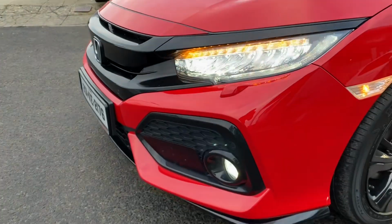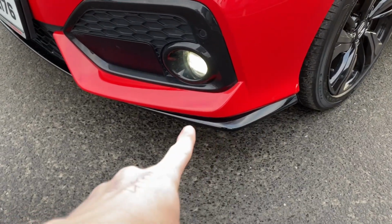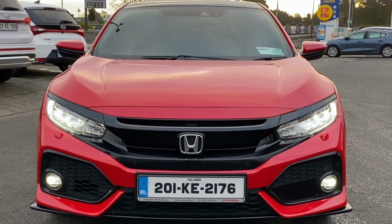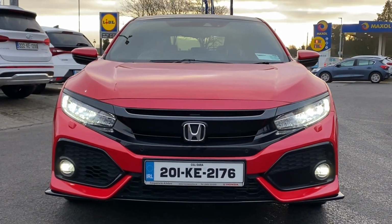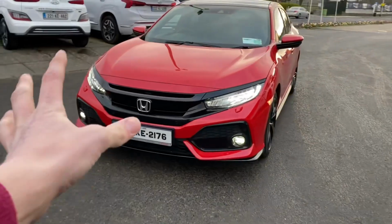So again, a lot of people mightn't care about it, but I think it looks cool. I think these are cool. I'll show you what I mean by that in a while. Little extra black skirt in gloss black along there, so a normal Civic wouldn't have that. When you see one of these cars driving behind you, they are a super distinctive looking shape. I like them. They're wide looking, aggressive, and a little bit different to everything else you see on the road.